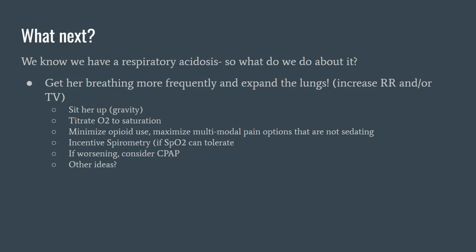So what do we do? We sat her up, then you have gravity working with you, right? Titrate the O2 in the meantime because she still needs to be saturating well. Minimize opioid use. For her, you balance pain, are they splinting from pain, versus we don't want them to stop breathing. It was kind of a tricky balance with her, but she wasn't in a ton of pain. So we minimized how much opioid we were using and made sure she had Tylenol and all the other supplemental pain medications that aren't sedating.